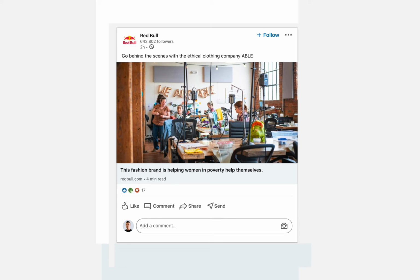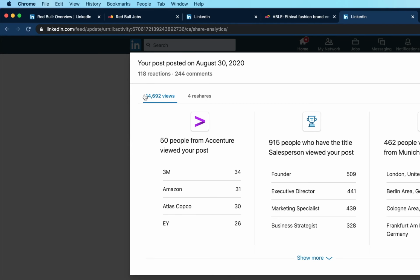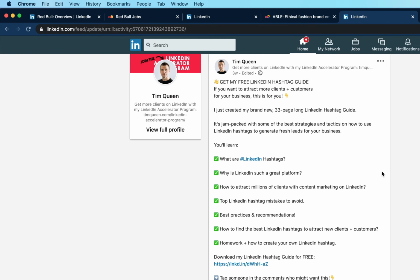Compare this with one of my content pieces, which I'm going to open up on my page over here. This one had over 14,000 views, 4 reshares, 118 reactions, and 244 comments. Now that's a completely different form of engagement, and I'm actually sharing an external link, but I'm doing it smartly. I share it indirectly by embedding it in my post.